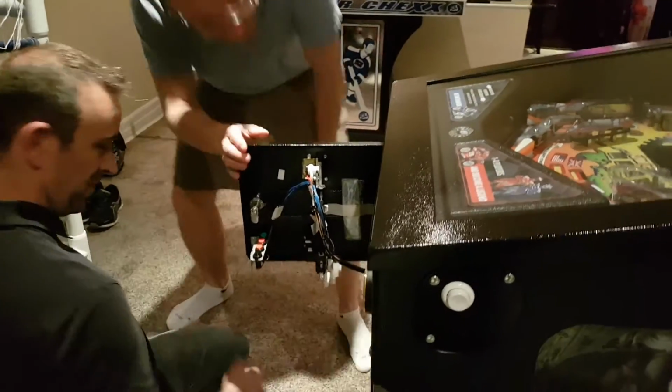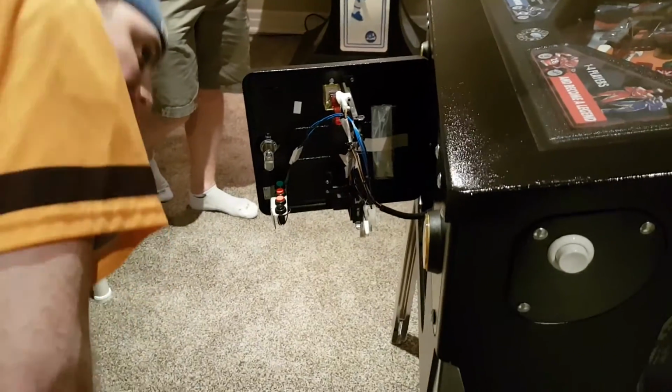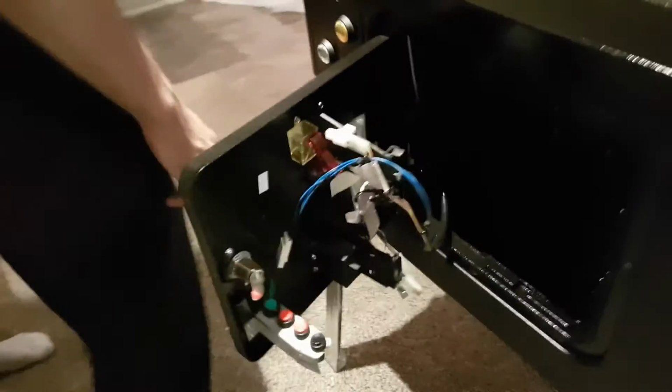What's inside? Not a whole lot. Do they have a goodie bag? No, that's pretty good there. Is that what it is? No, the goodie bag actually might be stapled inside. Okay. I guess we're going to see inside later. Probably. Yeah, I'll have to wipe it down.